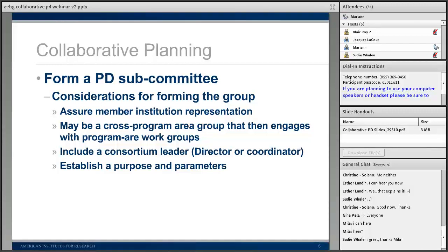It would be good to include a consortium leader, a director, a coordinator, just for the simple reason that it's somebody who can pull the levers to make things happen and help establish parameters. So I think for us it was a good exercise to have that leadership as part of our subcommittee so that we didn't make plans that were not achievable for the consortium or were, again, at cross purposes with the wider plans for the consortium.